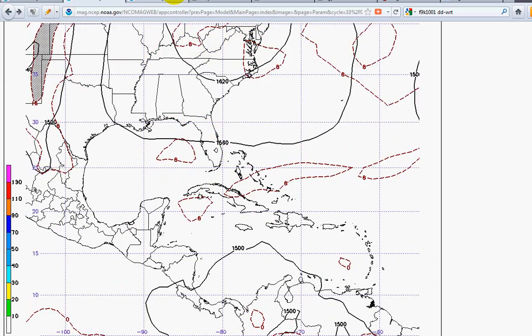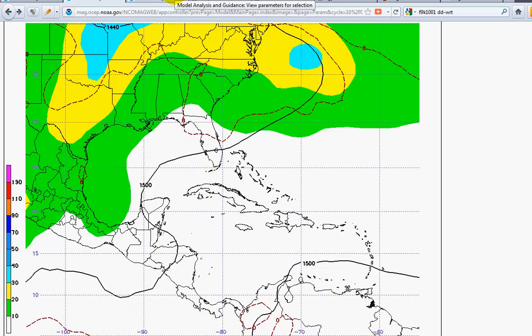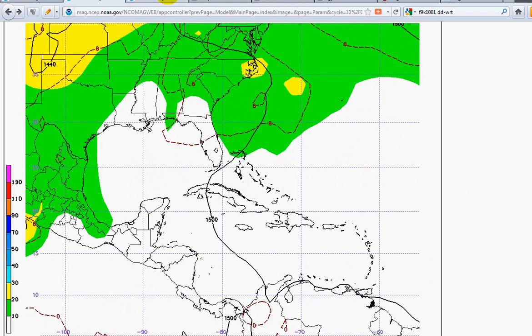But we're not going to pinpoint anything right now. It's not even likely that, well, I can't say that either, but it's not even a storm there yet. There isn't even a major cloud mass or low pressure.